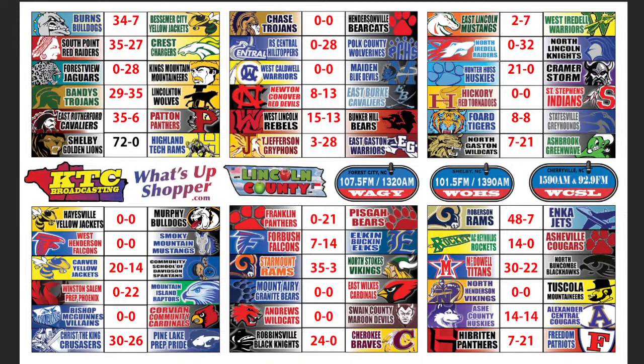So big interception, get the ball on the 1, get sacked in the end zone and get down 2-0. Well, I started to say, was it a sack in the end zone, or is that one of those funny little rules where, if the ball goes out of your possession on the out of bounds line, then the other team gets 2 points? Yeah. But again, we got a baseball score up in West Iredell. That's where East Lincoln's going today.